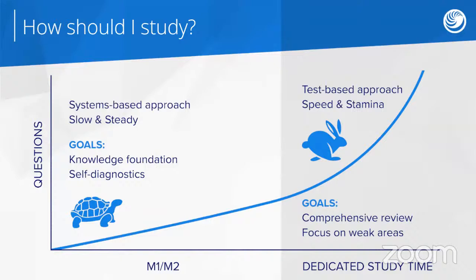You take a systems-based approach, going alongside your curriculum, slow and steady. You're not worrying about how quickly you're answering the questions. You're really focusing on understanding, building your foundation of knowledge. As you get through that first pass, you're going to get some self-diagnostics that'll help you know what things come more easily to you and what things are challenging. You'll have all that data when you go into your dedicated study time.